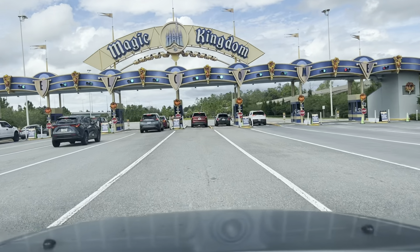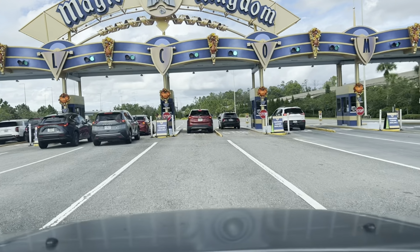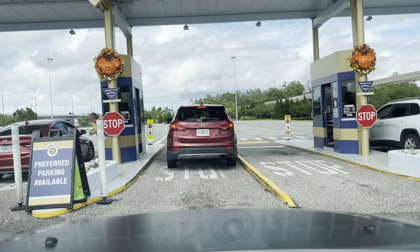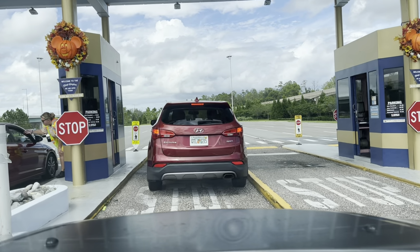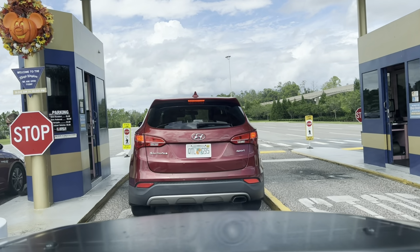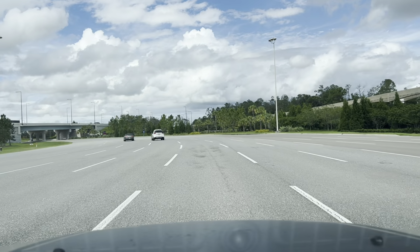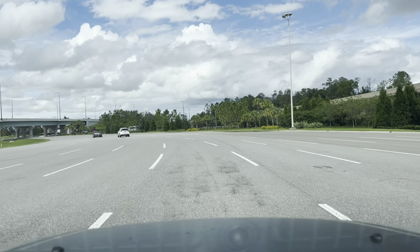Speed it up a little bit so that it was more effective, but always enjoyed driving in here. We got the awesome Halloween decorations and ready to go. And of course, here I'm lucky to just be able to show my annual pass and not have to pay the $25 parking fee. And off we go.